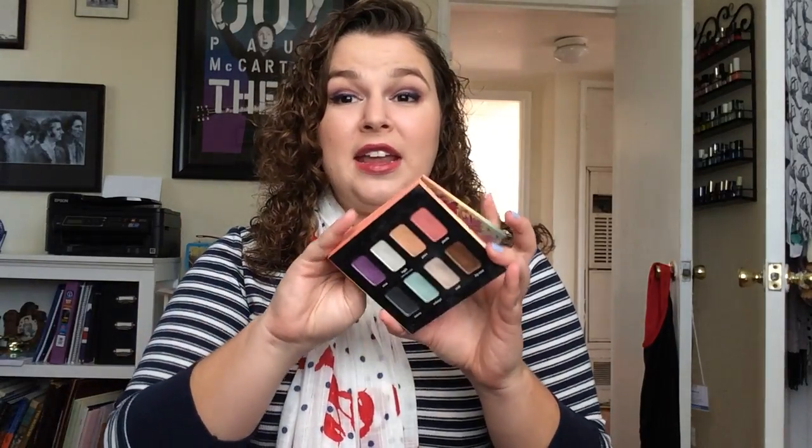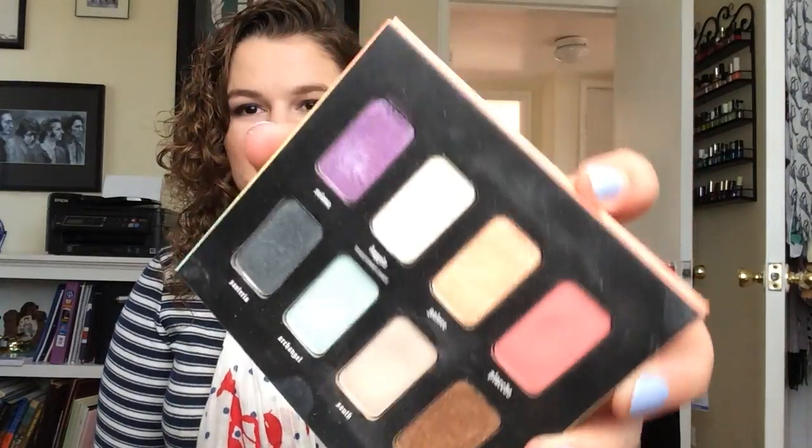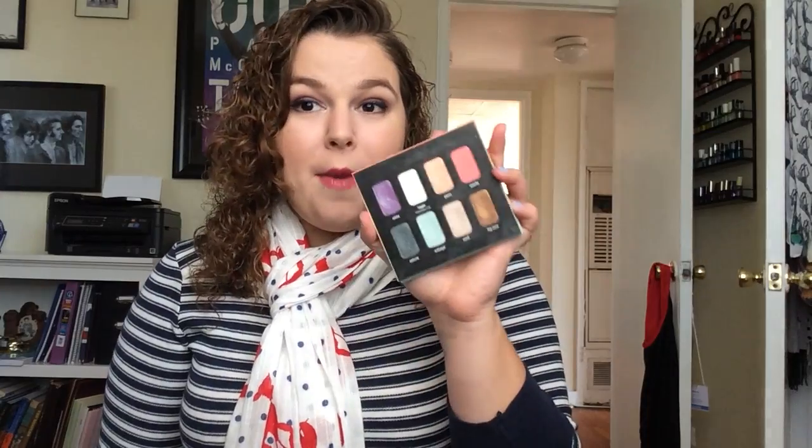So I talk about this palette all the time. It was limited edition. You can no longer get it unless you see it at blog sales or stuff, which I do feel like this one is kind of common in blog sales or Instagram sales or whatnot. And it's the Kat Von D Esperanza palette. I adore this palette. You can tell probably that most of these shadows do have some significant dips in them. And I just love it.